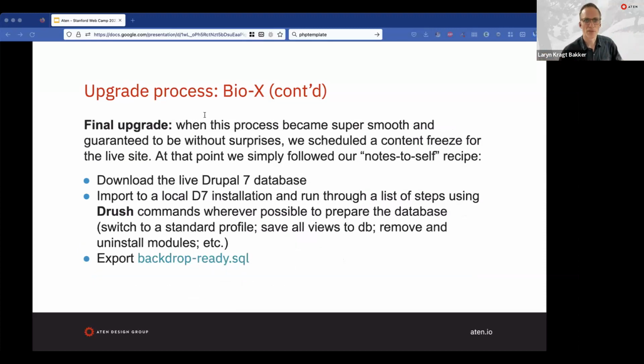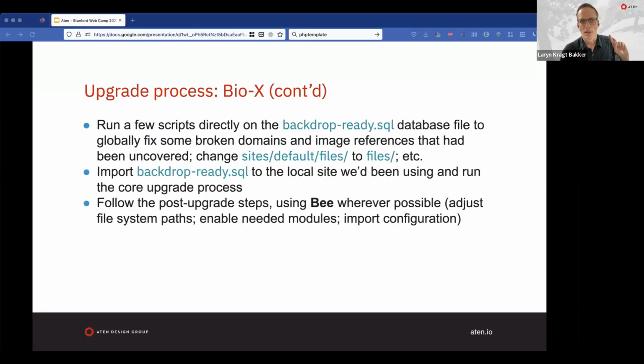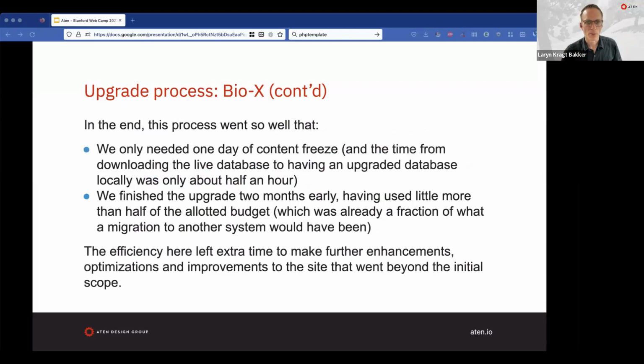And all of this led up to the final upgrade run through. At this point, we just had to download the live database, import it locally, and run through that list of steps. On D7, we would be using the drush commands wherever possible, and then export a Backdrop-ready database for upgrade. Then we ran a few scripts here, as I mentioned, for changing some of the URLs particularly, and then imported that locally, synced configuration, and we were ready.